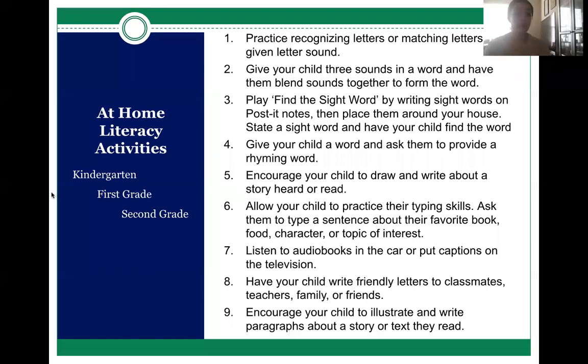Seventh is to allow them to listen to audiobooks in the car or put captions on the television. It's really exposing them to more words in their environment. Eighth is to have your child write friendly letters to classmates, teachers, friends, or family. And ninth would be to encourage your child to illustrate and write paragraphs about a story or text that they read.